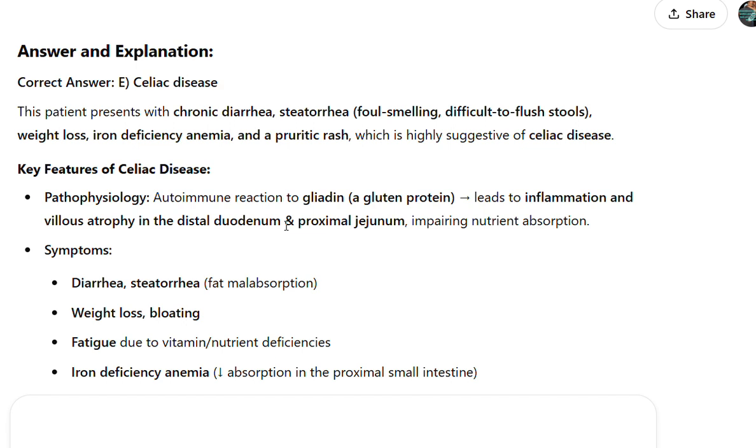Pathophysiology. An autoimmune reaction to gliadin, a gluten protein, leads to inflammation and villous atrophy in the distal duodenum and proximal jejunum, impairing nutrient absorption. Symptoms: diarrhea, steatorrhea, fat malabsorption, weight loss, bloating, fatigue due to nutrient deficiencies, iron deficiency anemia, since iron is absorbed in the proximal small intestine, and vitamin D deficiency leading to low calcium.